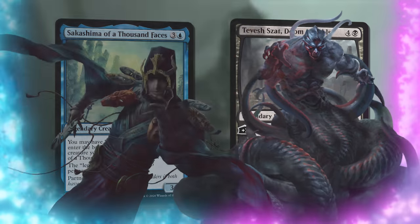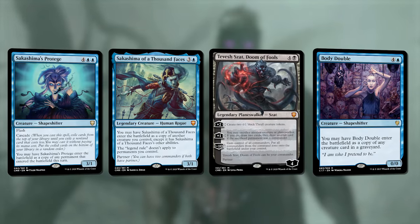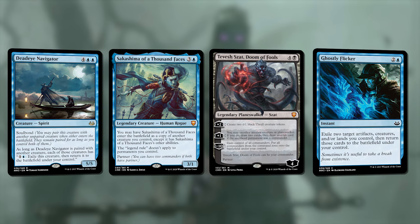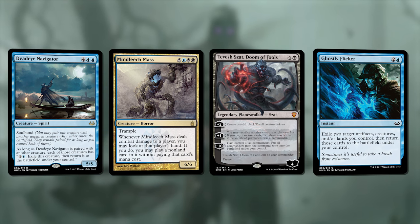And I'll be playing Sakashima and Tevesh Szat. So this is a clone deck. Whatever the best thing on the board is, I want to have a copy of it. Then I have a bunch of tricky ways to change my clones up anytime I want. And then I'll use a combination of my most powerful creatures and my opponents' to gain a ton of value and win the game.